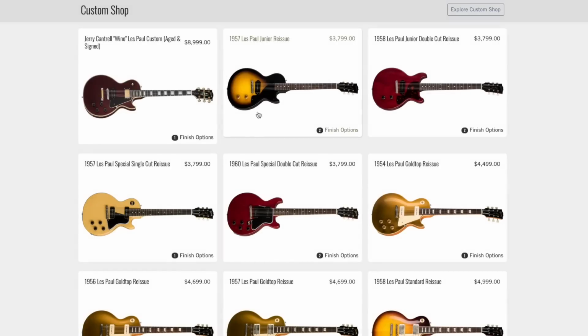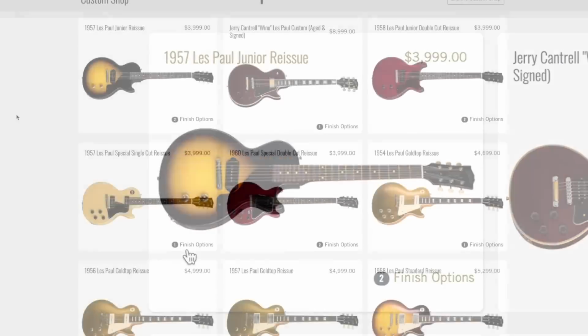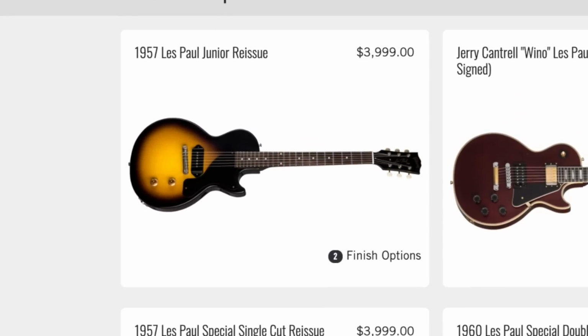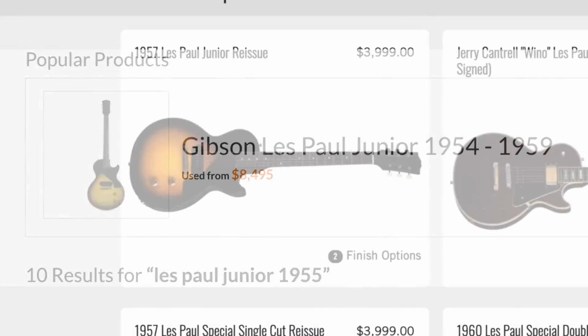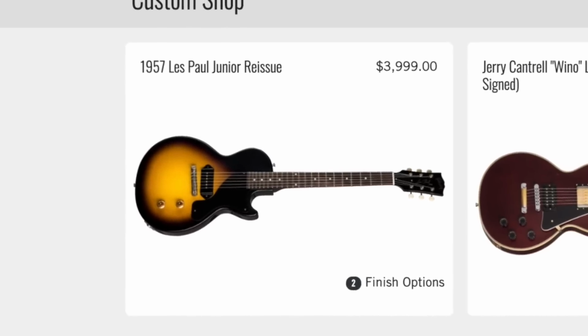So it looks like these Juniors were $3,799. Now they're up $200 to $4,000. It's hard to buy those things brand new for retail price unless you have to have a brand new guitar. Now granted, an original one is going to be about double that, but you can find refinished, kind of modified ones for about that price point, a little bit more. I would personally go that direction, but that's just me.